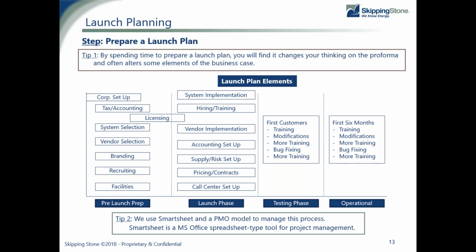So before we finish the business plan and the pro forma, we do sort of two cuts at an implementation plan. I'll call it the business case level, and here's the elements, so that when you go through a preliminary launch plan, typically on phase 1 and 2, the pre-launch and the launch phase, not so much the testing and operational, 99 times out of 100, it changes your business case and changes your pro forma because you had to actually think through what it's going to take to implement. So it's a little different cut at a business case based on we're going to actually implement it.